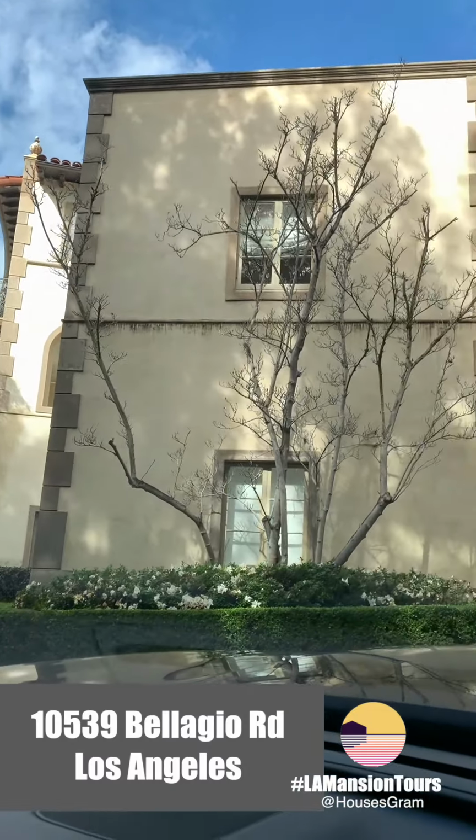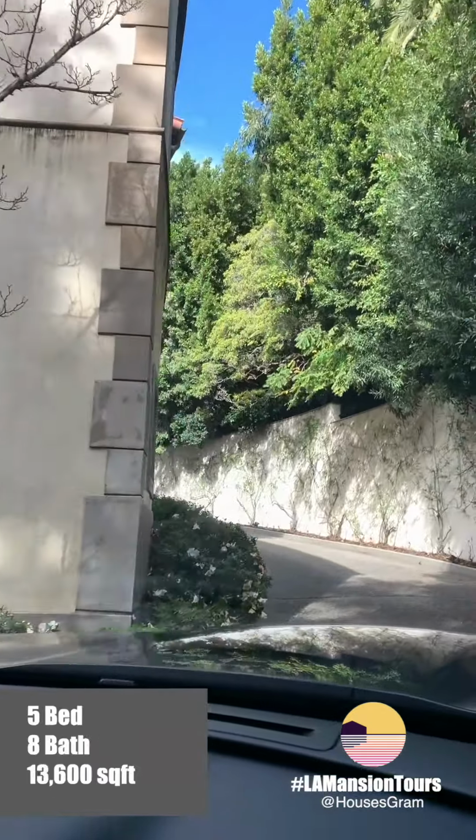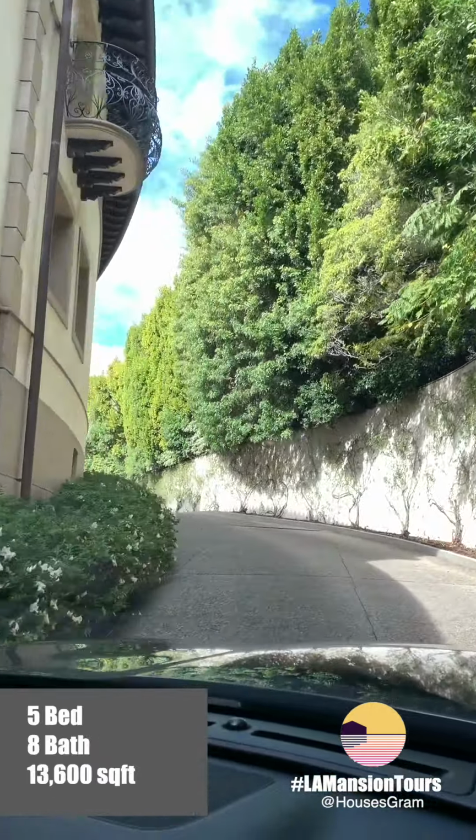So we are headed to the second property right now for LA Mansion Tours this week. This one is actually located still in Bel Air, so it is very close to the property that we had a look at on last week's LA Mansion Tours at 60 million. This is 10539 Bellagio Road. 5 beds, 8 baths, 13,600 square feet.